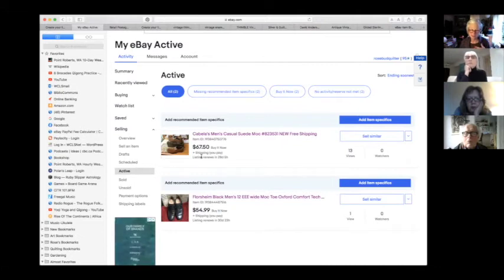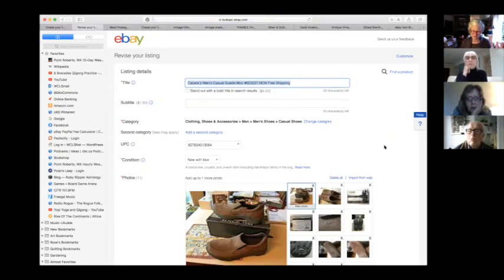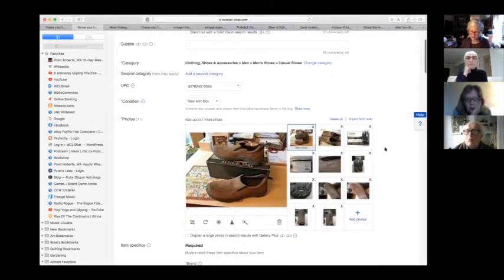Mostly this one said shipping you pay. Buy it now, shipping, oh, I pay, you pay, meaning the buyer, the seller. This is one where I actually said free shipping. Over here on the right, there's this little arrow. If I click on it, it goes to revise. And now that auction for the Cabela's shoes will pop up, and there's all the pictures.